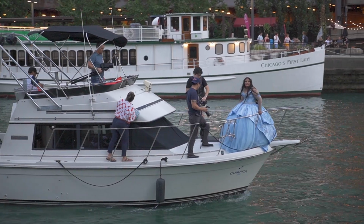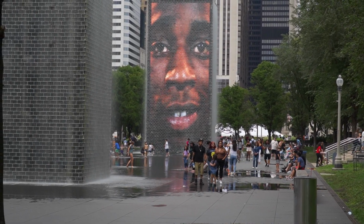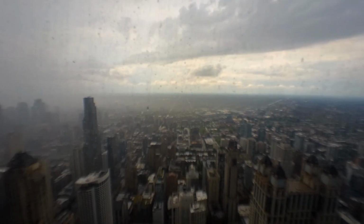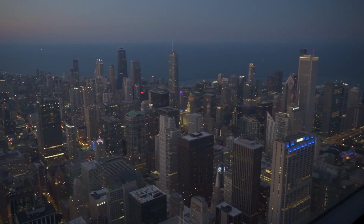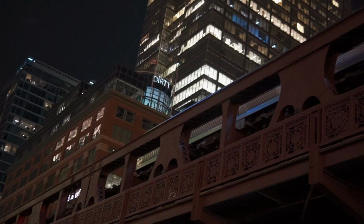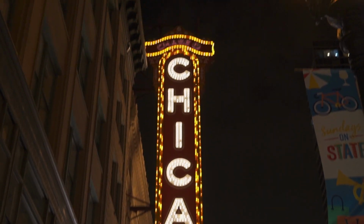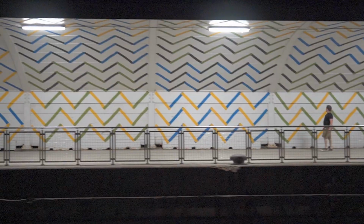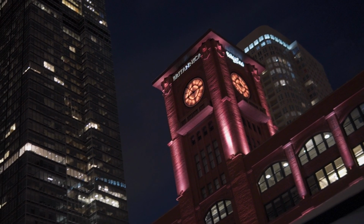You would be surprised how many nicknames Chi-Town has, and how many different faces it can show you. And while it leaves a big impression during the daytime, it's even more remarkable at night. But as stunning as the city is, it's time to focus on the main event.